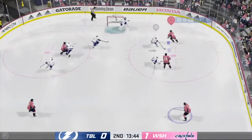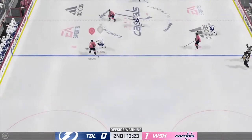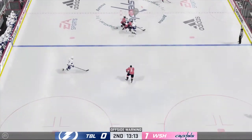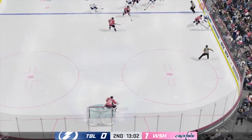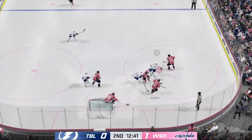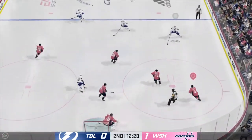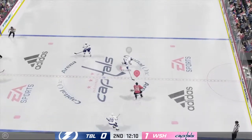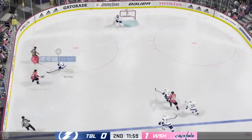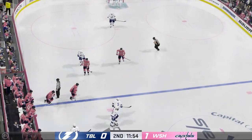Washington's got the puck now. Deflected away. Nice defensive use of the stick there. Oh, great read on the play. Tampa Bay's got possession at center. And now it's grabbed by Oshie. Tampa Bay's going to play the puck from behind the cage. Nice pass. And he slides it quickly to Verana. And they'll be forced to regroup after the puck bounces out of the offensive zone.